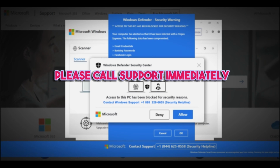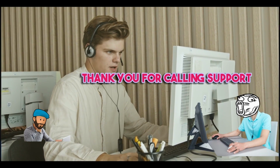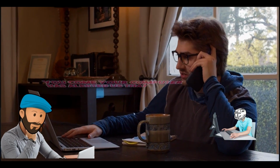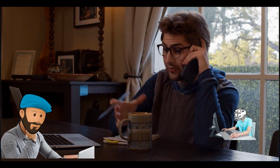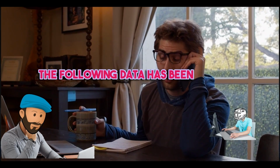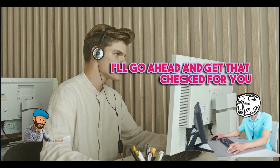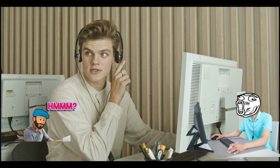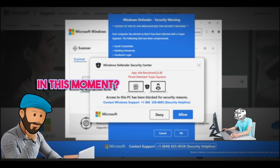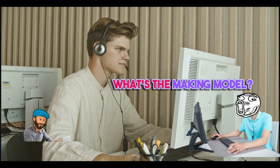Please call support immediately. Please do not attempt to shut down or restart your computer. Hello. Thank you for calling support. You are talking to James. How may I help you? The computer lock is aimed to stop the Thank you. I receive a note. Your computer has alerted that you have been infected with a Trojan spyware. The following data has been compromised. Sir, I will tell you what you have to do. Okay, I'll go ahead and get that checked for you. Excuse me? I said, may I know if you can model your computer? What I have to do now in this moment? Sir, I am asking, what's the make and model of your computer? What's the make and model?